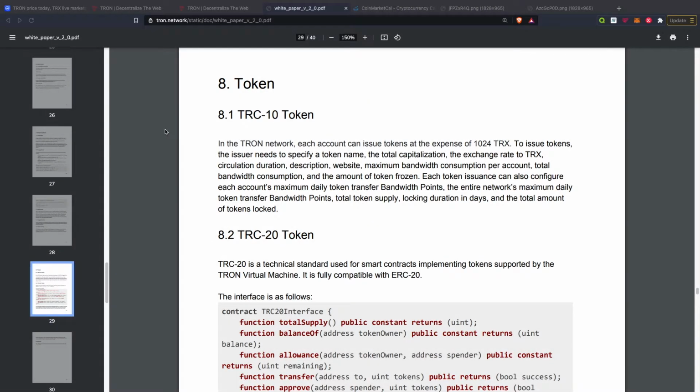I've just jumped onto the whitepaper just to give you a quick rundown of what the tokens are. So as you guys can see, TRC10 token. In the Tron network, each account can issue tokens at the expense of 1024 TRX. To issue tokens, the issuer needs to specify a token name, the total capitalization, the exchange rate to TRX, circulation duration, description, website, maximum bandwidth consumption per account, total bandwidth consumption, and the total amount of token frozen. Each token issuance can also configure each account's maximum daily token transfer bandwidth points, the entire network's maximum daily token transfer bandwidth points, total token supply, lock-in duration in days, and the total amount of tokens locked. So that's a quick brief of TRC10 token.